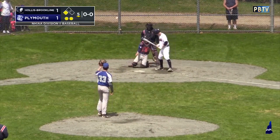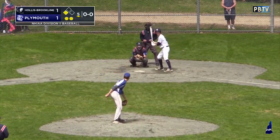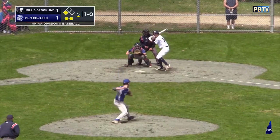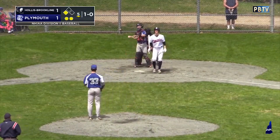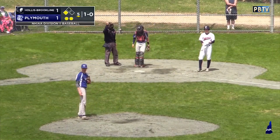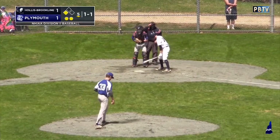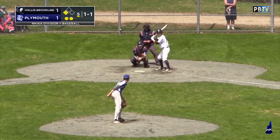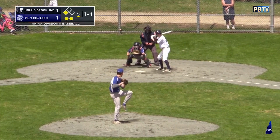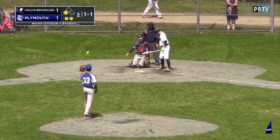Leaves the first one inside for a ball. Kind of a check swing. See what they're going to check. Yeah. Yes, he did go. So 1-1 here to Baxter. High and outside for ball two. 2-1 here.